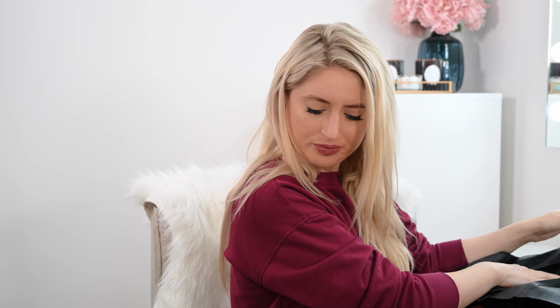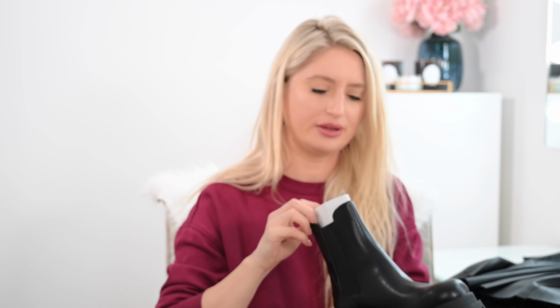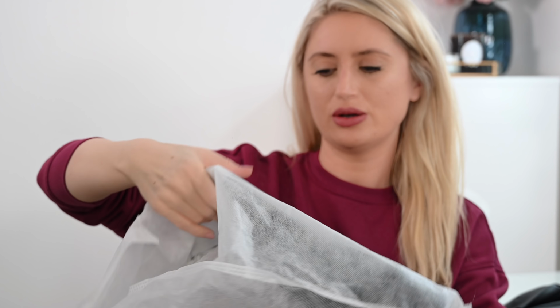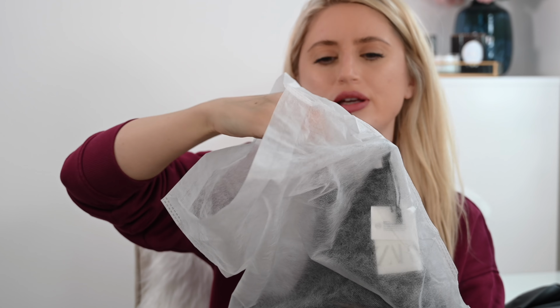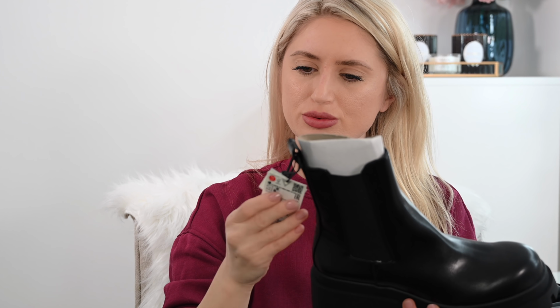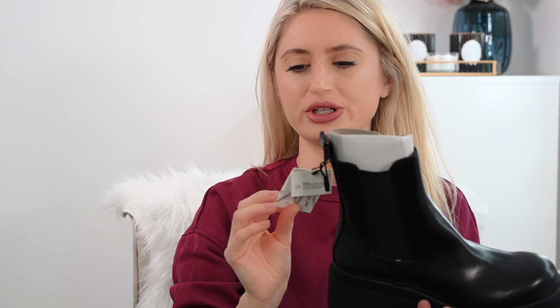So now I will move on with the boots, and let's see, I don't remember exactly the price of the boots, but I think they were a little bit pricey. Okay, I found the other one. So we have here the price. Let's see how much it was. So this one, they were 49 pounds.